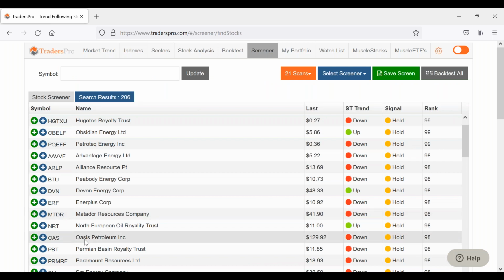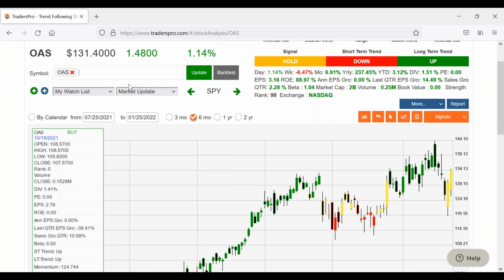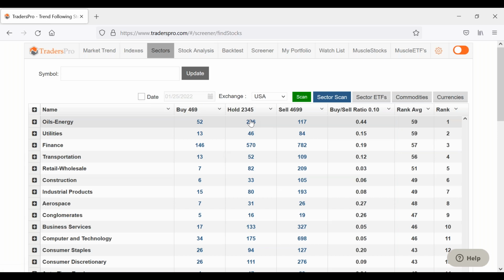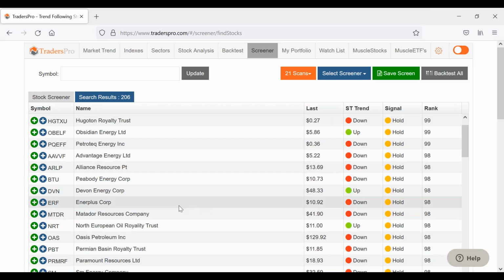Oasis, OAS Petroleum. And sometimes what I'll do as well is if obviously you say, well, why am I staying away from some of these up here? Well, some of these are not stocks. They're funds. Here's a trust right here. And so sometimes when you have these high strength things, I like to look for companies that I'm already familiar with.